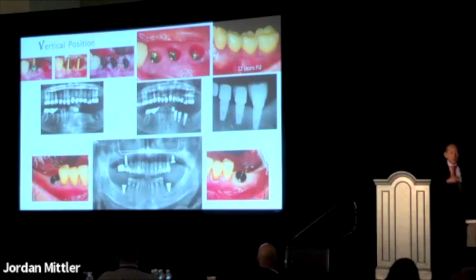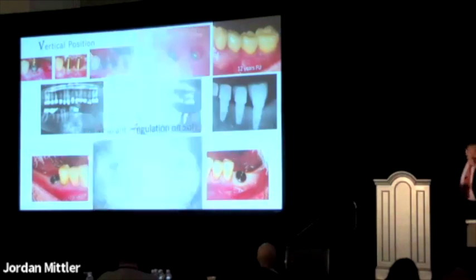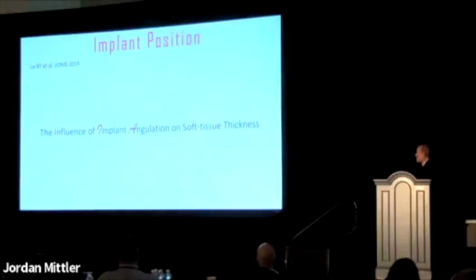So when I place implants, I make sure that I place them deep, at least 3 to 4 millimeters, and I always place the widest healing abutment to push that tissue out of the way. And if it's not seated like that, I take an x-ray, I go back and I tighten it down. The healing abutment is going to tell me the thickness. I said that tissue thickness is dependent on implant position.